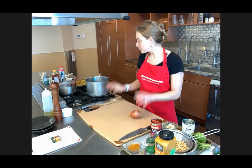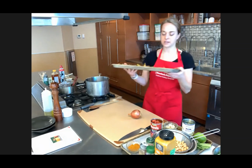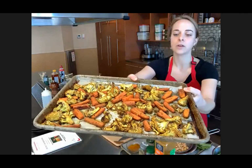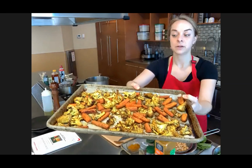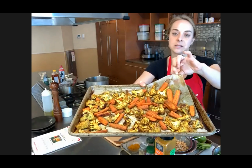So the first thing that I did is I went ahead and, this is the step that takes a little bit of time, I roasted the cauliflower and the carrots with a little bit of olive oil on a sheet pan using parchment paper, so it's a little bit easier to clean.